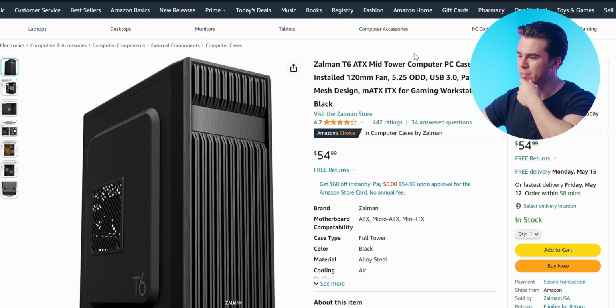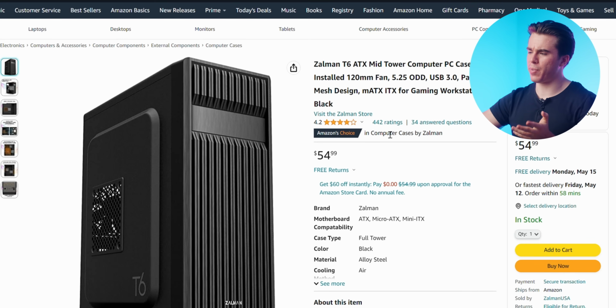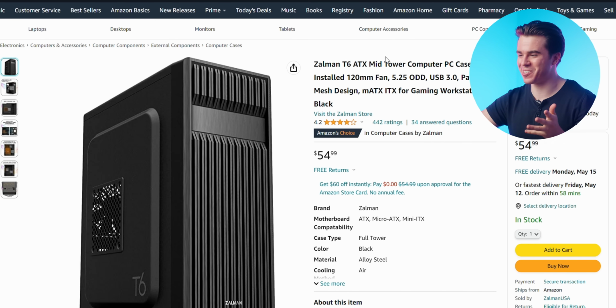Oh, here's the Zalman T6. So for some reason, people are buying this case. I don't know why. Zalman make much better cases than this. I just had to include it in the ranking because I kind of have to.